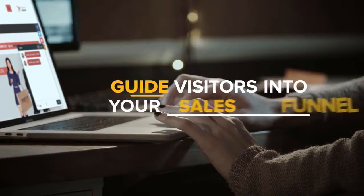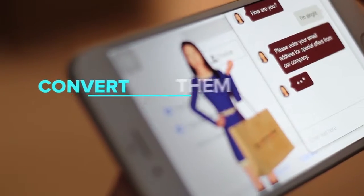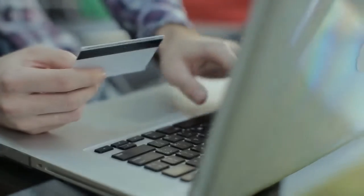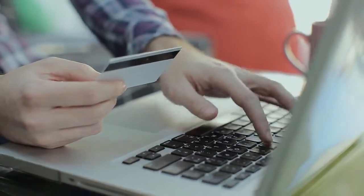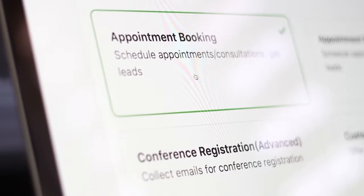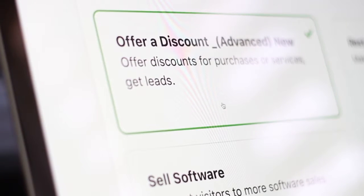ChatterPal enables you to guide visitors into your sales funnel or convert them into fully qualified leads for your product or service. You can even utilize it to help close sales on your e-com stores or set appointments for your brick-and-mortar business. The possibilities are endless.